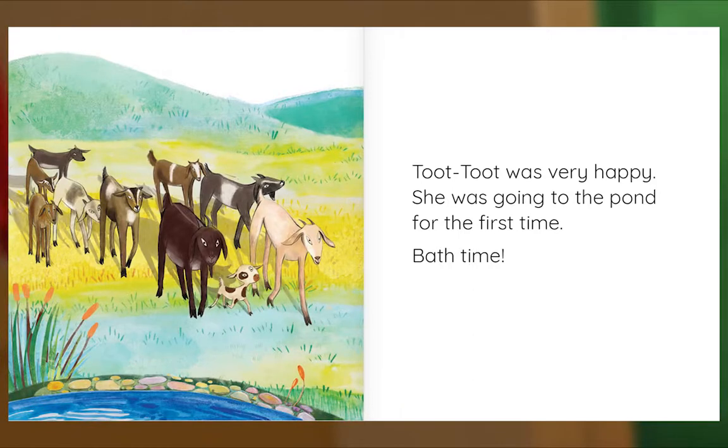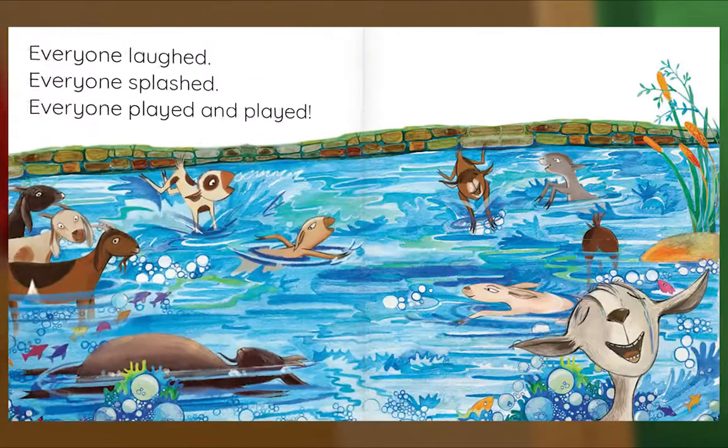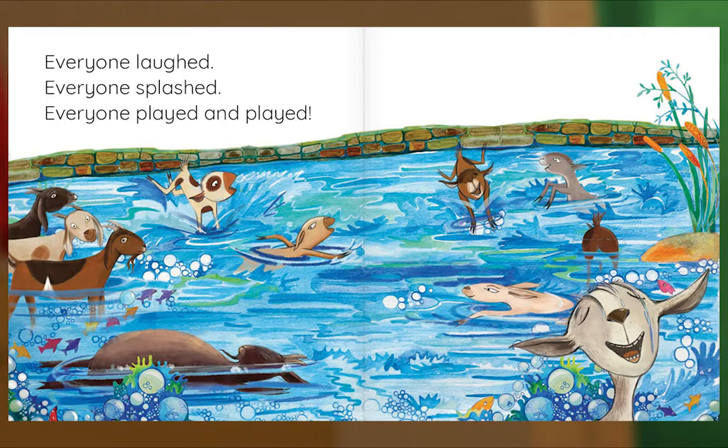Toot Toot was very happy. She was going to the pond for the first time. Bath time! At first, Toot Toot was scared of the water, but when she saw all the other goats splashing around, she jumped in. Everyone laughed. Everyone splashed. Everyone played and played.